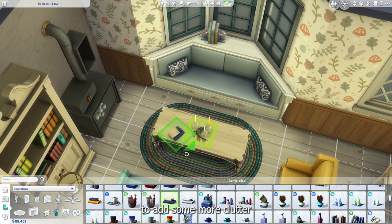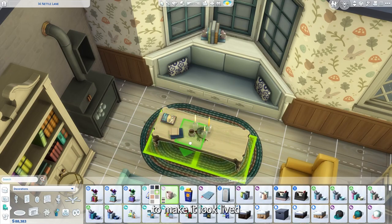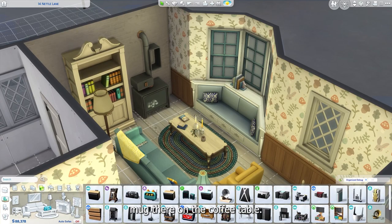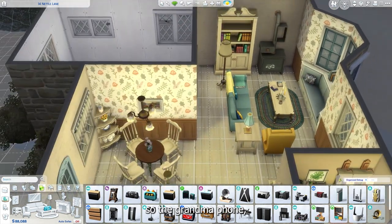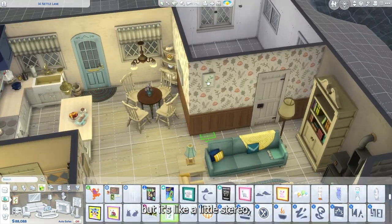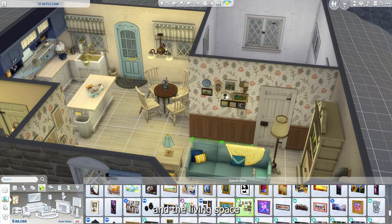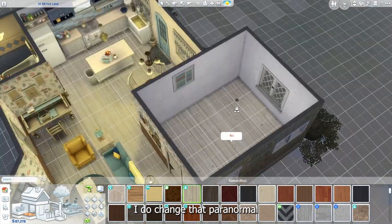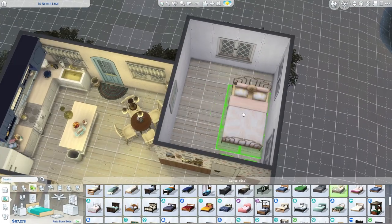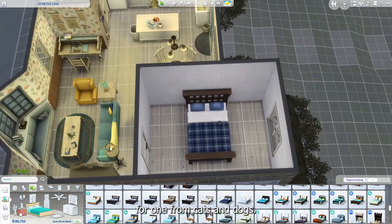I tried to add some more clutter into the living room, just again to make it look lived in. Have a little dirty mug there on the coffee table. There's the, is it a gramophone? I don't know what it is, but it's like a little stereo. It's a fancy old-timey stereo. And the living space is pretty much coming together. I do change that paranormal collection of images, photos, whatever they are, for one from Cats and Dogs.